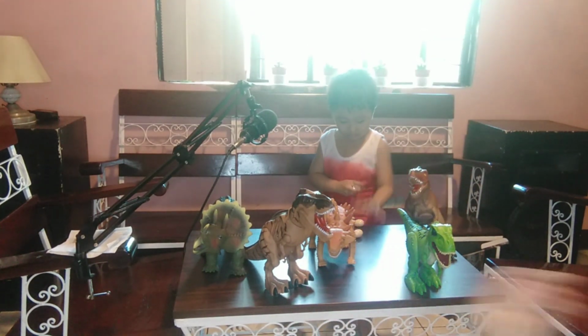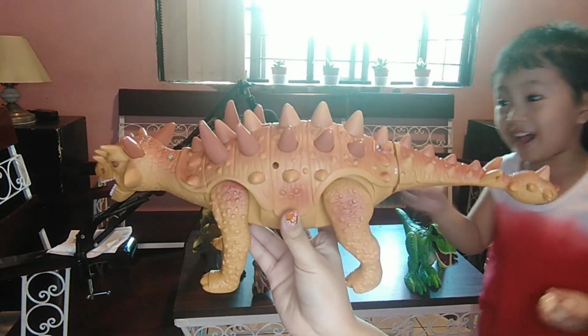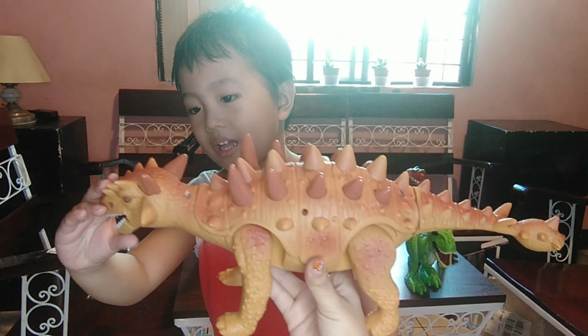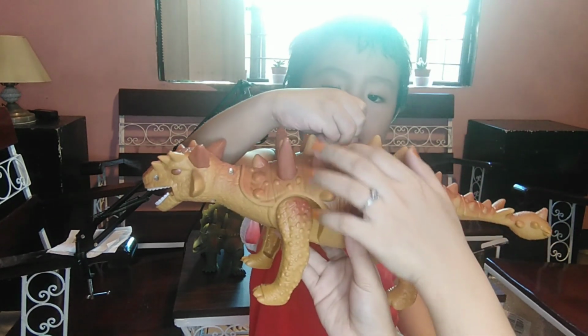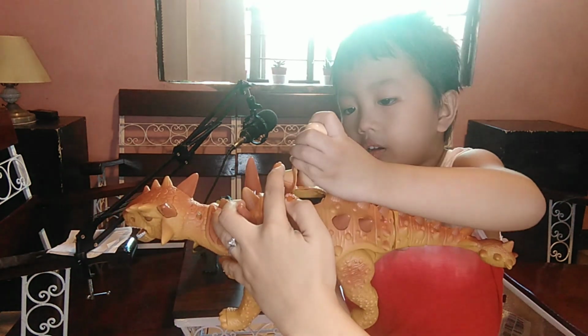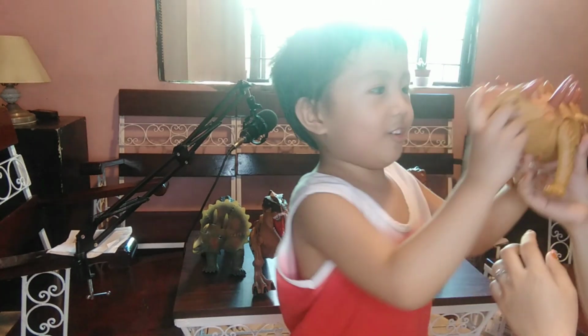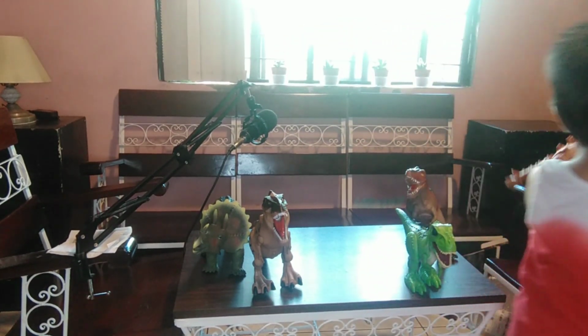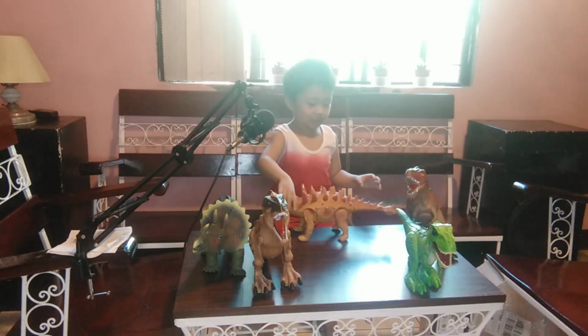It's Ankylosaurus. I told you that. That's my Ankylosaurus. It has a choppy mouth. Come check it. Put this back. I don't know. I cannot. There we go, a new Ankylosaurus. You don't need the battery. We'll do this first, okay?